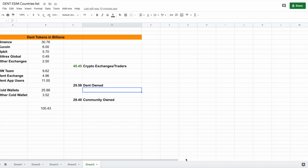Today's video, let's have a quick review of the DENT tokens that are distributed in the exchanges. This will give you an overall picture of how the 100 billion tokens are distributed among the community members and the app users. If you look, the majority of the tokens are traded at Binance at the moment. Binance is one of the biggest exchanges, where most of the traders jump in to trade.